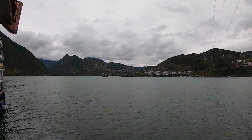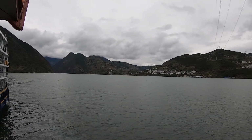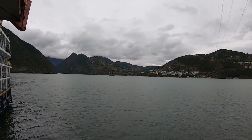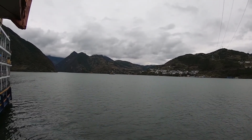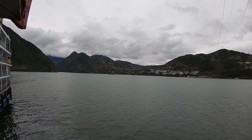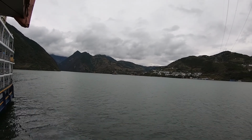Here we are on a very cold morning. We've got up early today to get on this little boat, which is going to take us from the cruise boat up one of the side rivers, tributaries of the Yangtze River, somewhere called Shennong stream. And it's just going to do a little bit of a tour up there to look at the scenery.